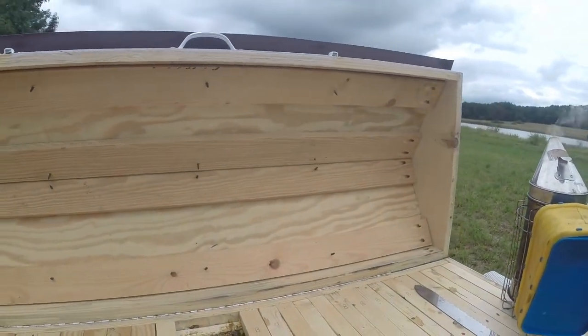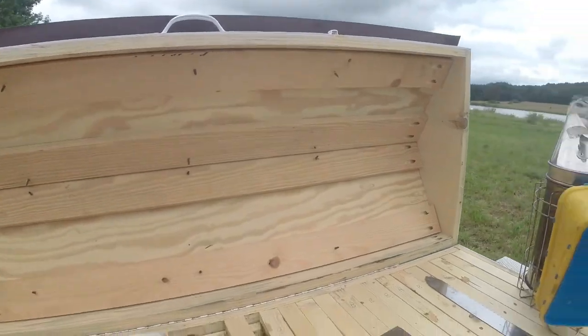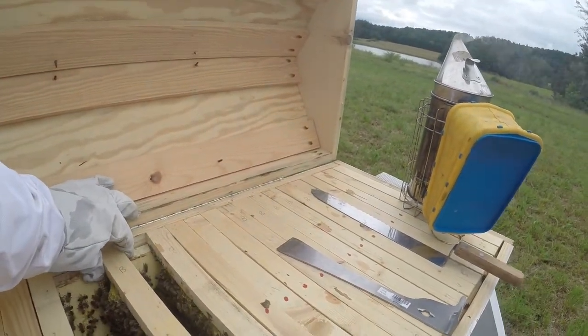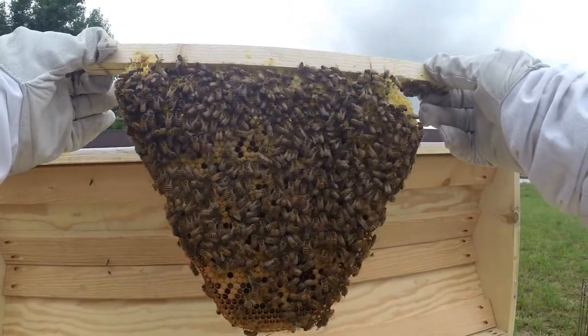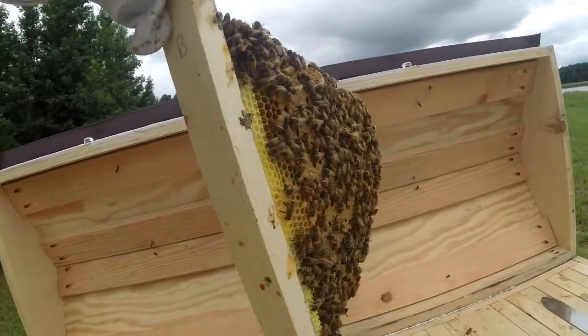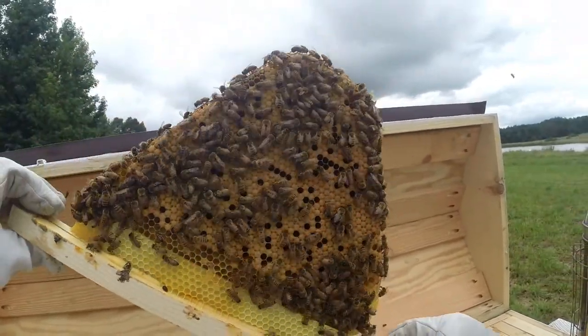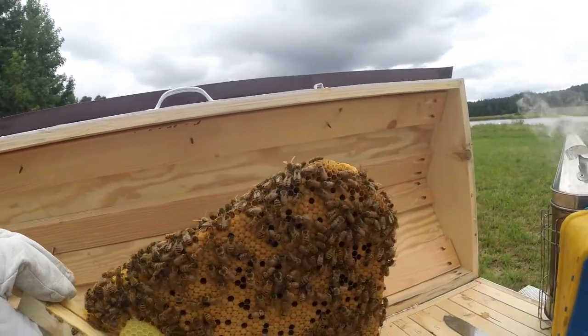Alright, queen cups are still queen cups. No eggs, no larva, no royal jelly. So now I'm on the hunt for the queen. Lots of brood. She's still working. Lots of brood. I love seeing that. Oh yeah, she's been a good queen.